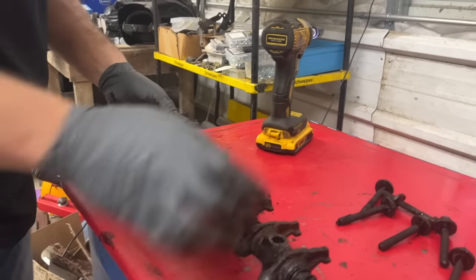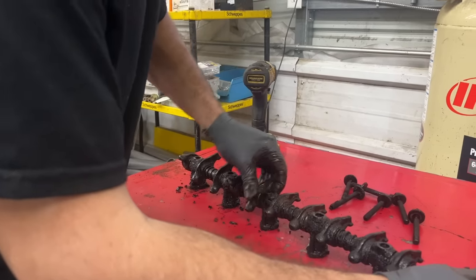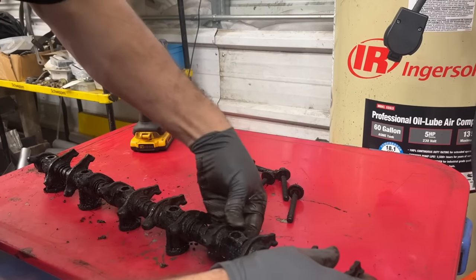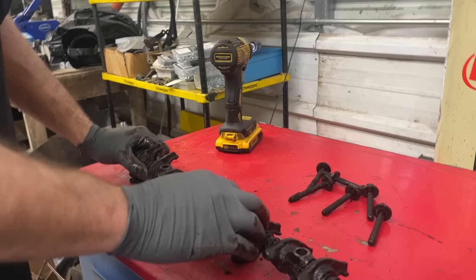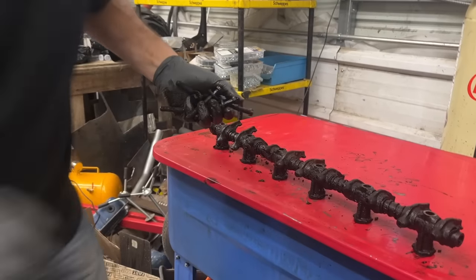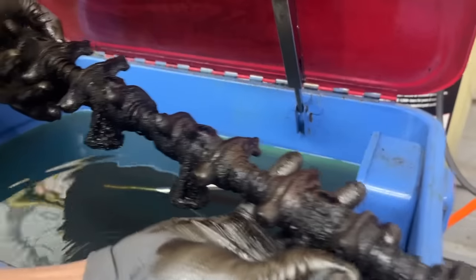So how many of them are stuck? That one's free, that one's free, free, free, free, stuck, stuck, kinda stuck, free, free, free. Okay, so it's just the middle ones, huh? Yeah. All right, well, let's clean them up in here. I don't know how much of it is rust and how much of it is junk. But here's a shot of it before we start cleaning on it.